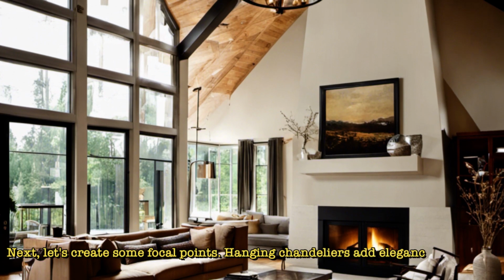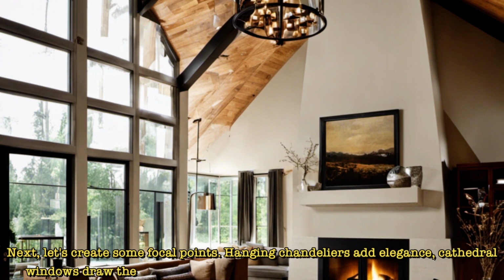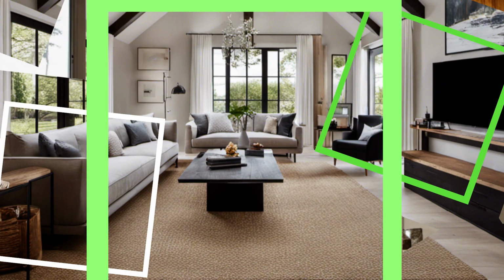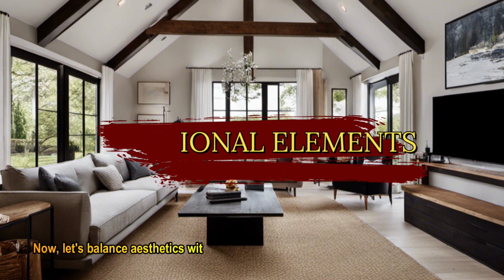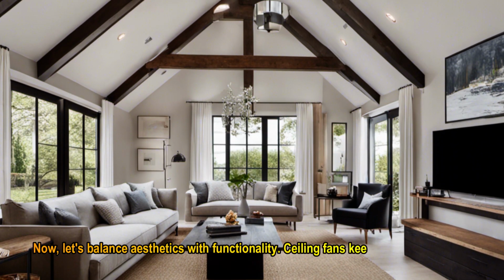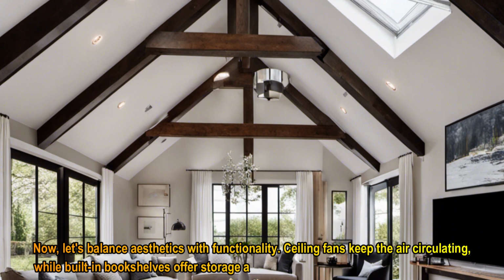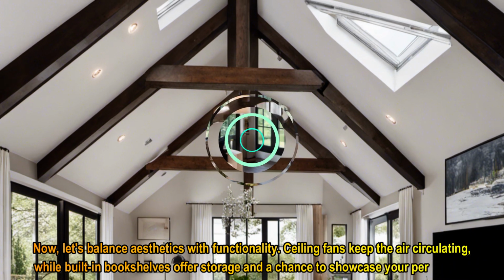Hanging chandeliers add elegance, cathedral windows draw the eye upward, and a fireplace becomes a cozy centerpiece. Now, let's balance aesthetics with functionality. Ceiling fans keep the air circulating, while built-in bookshelves offer storage and a chance to showcase your personality.